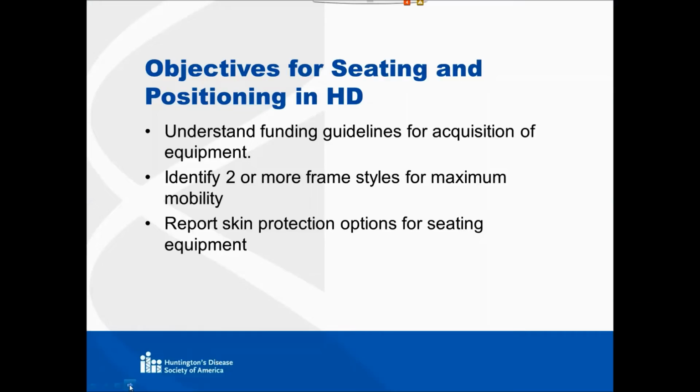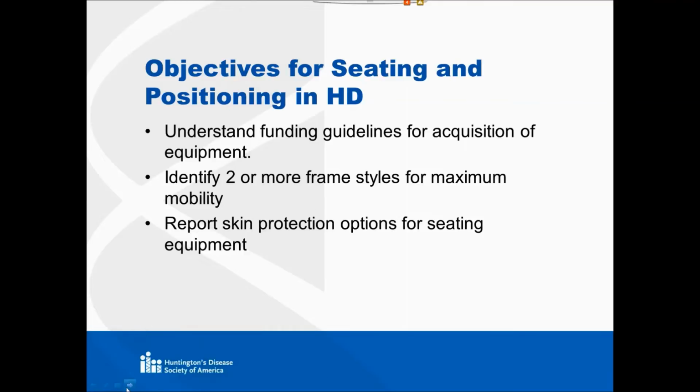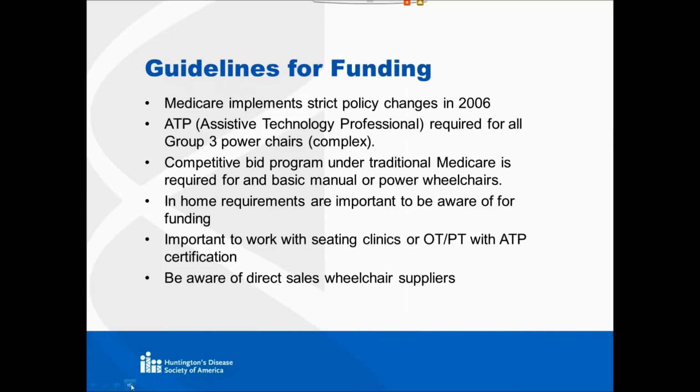I'm going to go over some of the funding guidelines, because funding isn't as easy as it used to be to get equipment, and I'm also going to go over some different frame options just to make sure that there's an understanding of what's available, and then talk a little bit about skin protection.